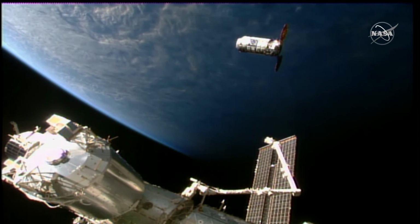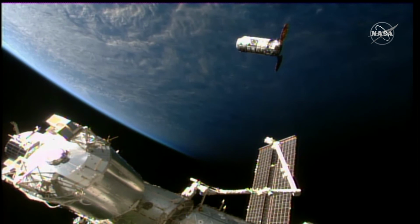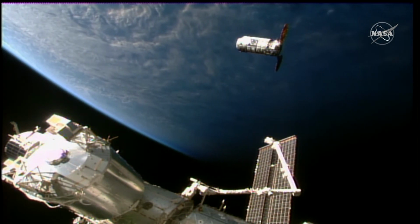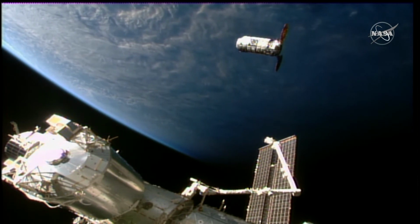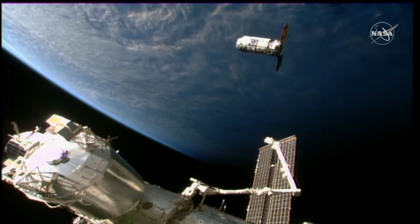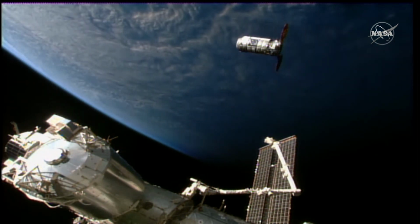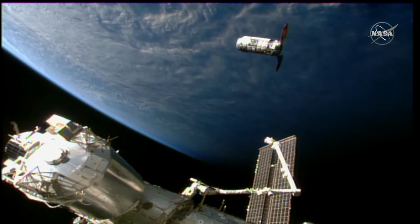Filled with over 4 tons of crew supplies, science investigations, spacewalking equipment, vehicle hardware, computer resources, and Russian hardware, Cygnus continues to hold at the 30-meter hold point. This hold is the final hold before Cygnus will make its way to the 10 to 12 meter point and will be captured by the Canadarm-2.